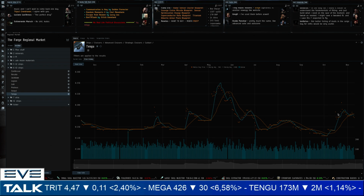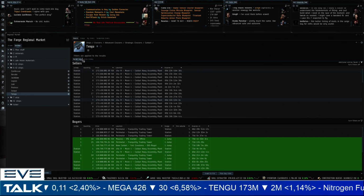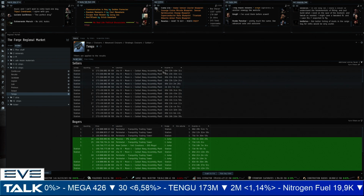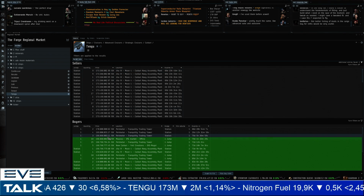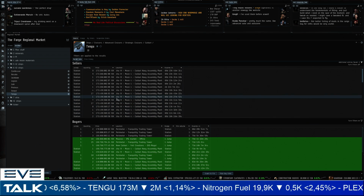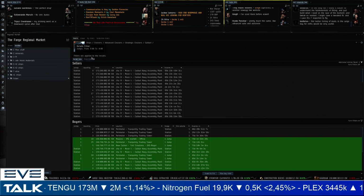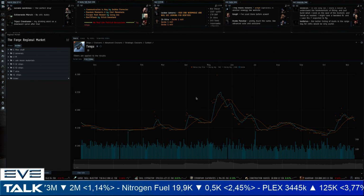And then the Tengu also settling at 180 here. No, that's kind of weird. The chart is telling me 180, but the sellers are coming in now at 173.4 million ISK, buyers at 166. And again, looking at the volumes, we don't have anything too crazy. So it looks like for the Tech 3 market, we are back to what I would call normal prices, average prices, okay to sell.